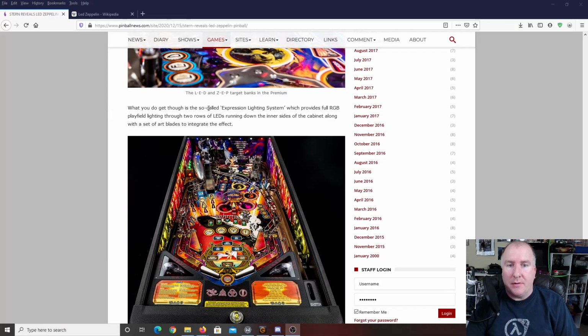What you do get though is the so-called expression lighting system, which provides full RGB playfield lighting through 2 rows of LEDs running on the inner sides. Okay, I thought I saw. It looks like there's a lot more lighting on the inside. So I wasn't wrong about that.